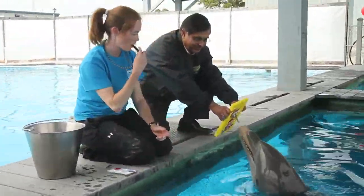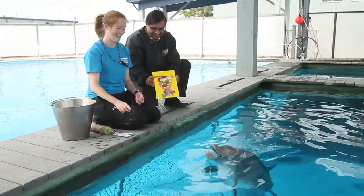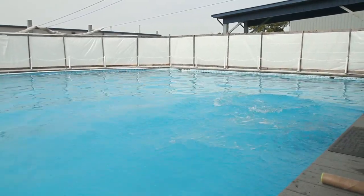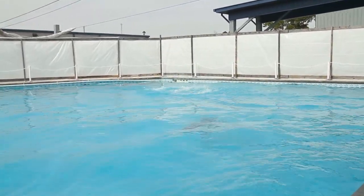Since we had this behavior established, we wanted to share it with other people as well. So we developed our Paint with a Dolphin program. And what's really cool about that is it's one of those experiences that you're definitely going to take with you for a long time. You usually take the in-water encounters and interaction experience with you, but when you do the Paint with a Dolphin program, you have the canvas with you. It's on your wall. You're always going to see it, always going to remember it.